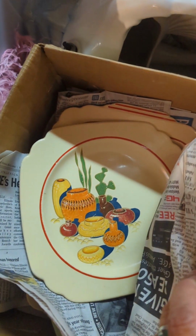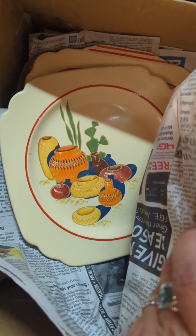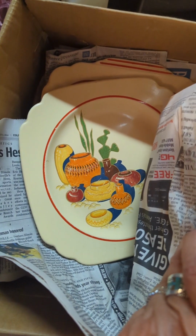In the end, because, oh my God, I can tell there's so much. Oh, this is my mom's favorite right here. She had this displayed in one of her jelly cabinets. It's beautiful.